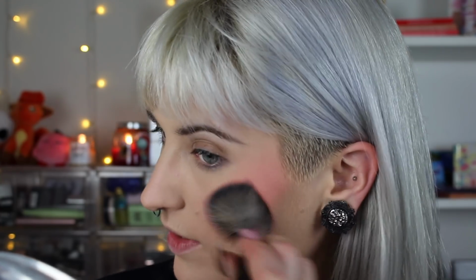I'm a baby. I'm gonna take Sunstone, that peachy one. I love this one. I've used this one a couple times. This is the only one out of the bunch I've used so far, and it's just beautiful.